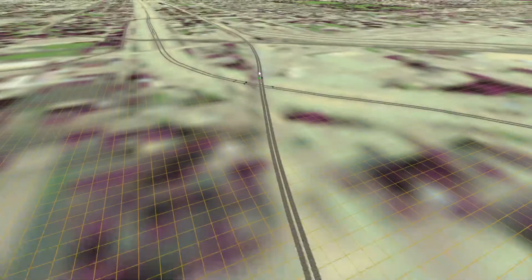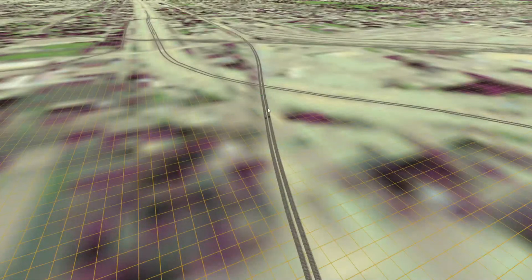Actually, back up here. And I think, pretty sure I managed to get the flyover. I think it's the Englewood flyover in before I transferred it over to Trainz. And I'll have to double check that.